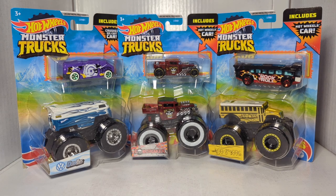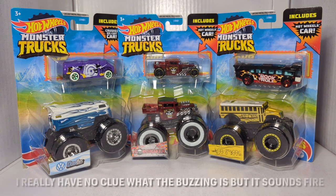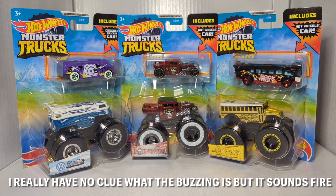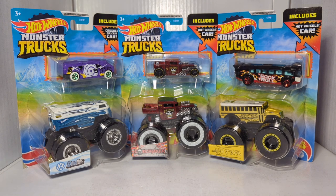And that is one of the reasons why this series sucks, is because the cars and the monster trucks don't match anymore. Even in the modern day, I just bought the newest set of these. There is not a single monster truck or car that matches in that entire series. And they're all re-releases. There's nothing new in there either. It is ridiculous.